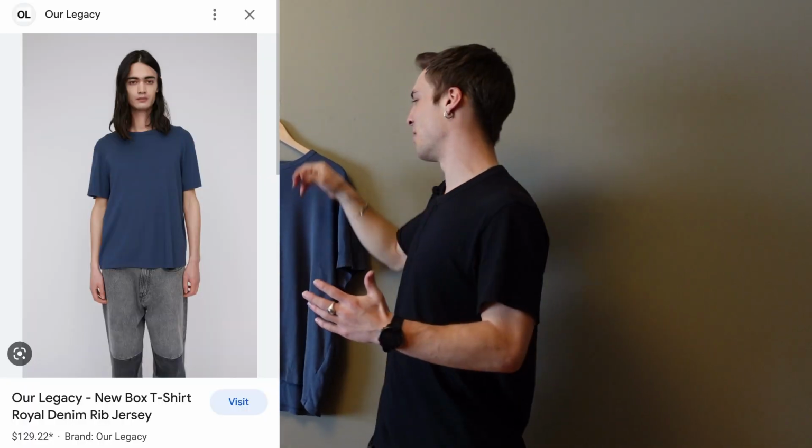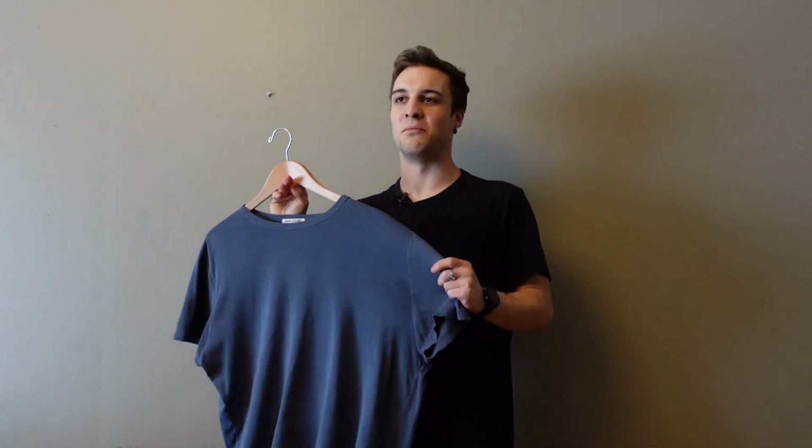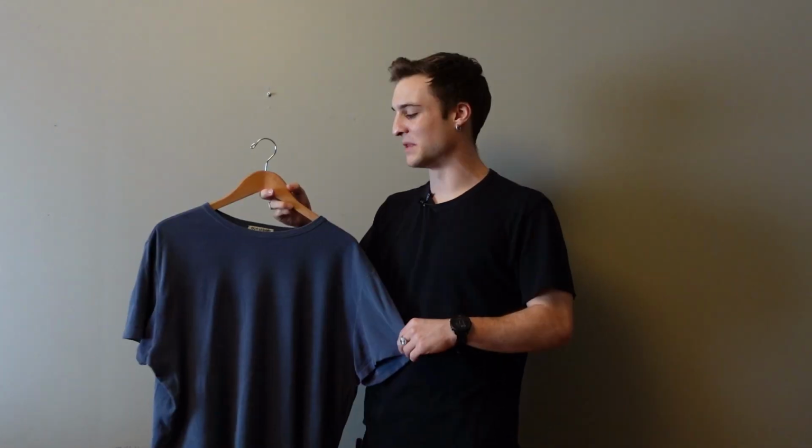The next t-shirt is going to be from Our Legacy. This is their box t-shirt, which is one of their core items. They do this every single season in a couple different colors, different materials. I've had, I would say 4 or 5 box t-shirts in the past, so quite a lot. They retail for $120 to $130. It depends on the retailer you're on, but you can almost always find them on sale.